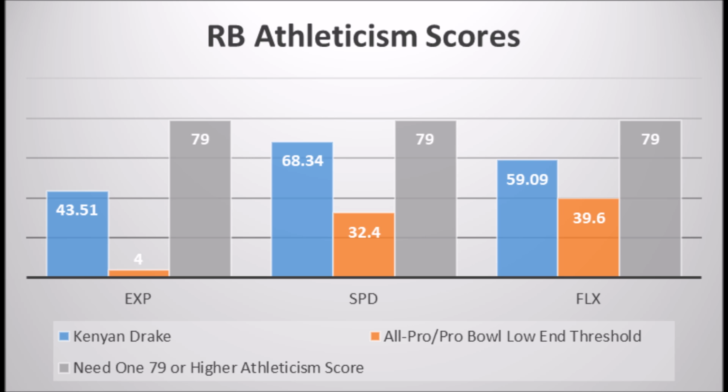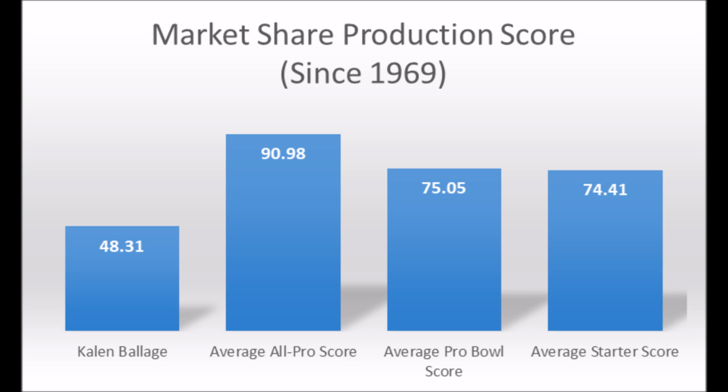But the one back in particular that I'm going to make the best case for to break out and become at least a very heavy contributor is the rookie that the Dolphins drafted this year, Kalen Ballage. Now, Ballage does not have great production coming out, which is the only major knock on him. Only 48.31 in terms of his market share production score. It doesn't really hit near the averages at the position.